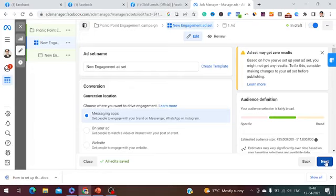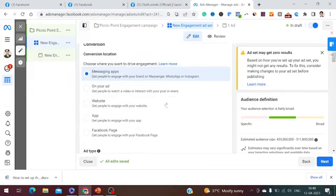Okay, so now you have to define your ad set. You can say new engagement ad set, so you can keep it pretty simple. Then you have to define a conversion location. You can say on an ad, get people to watch a video or interact with a post or event, get people to engage with your website, app, or get people to engage with your Facebook page.